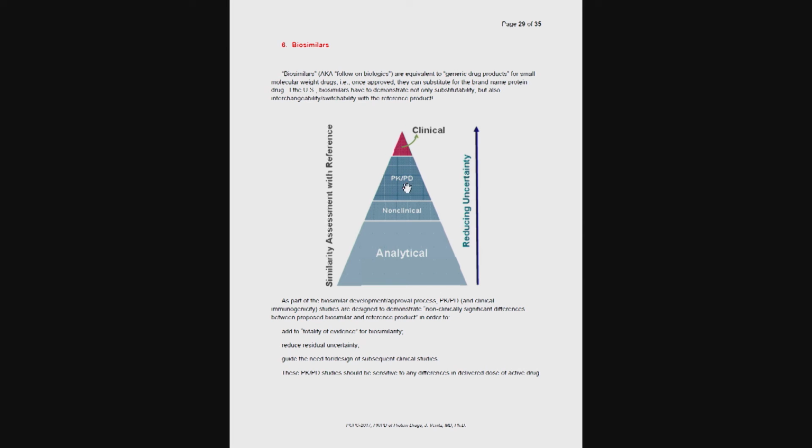We want to show, so in order for a biosimilar to demonstrate biosimilarity, the reference and the potential biosimilar have to show that they are bioequivalent kinetically, bioequivalent dynamically, and that they are clinically not distinguishable. So as we move up, we are reducing uncertainty. Uncertainty meaning we are convincing ourselves more and more that those two products are truly therapeutically substitutable. And as I point out here, PK/PD, including immunogenicity studies, are intended to show that any differences between the proposed biosimilar and the reference product are not clinically significant. And that's all part of the totality of evidence, which would be the entire pyramid.